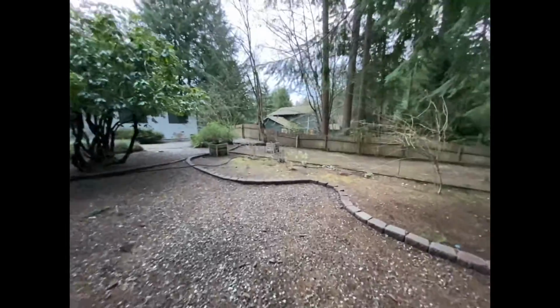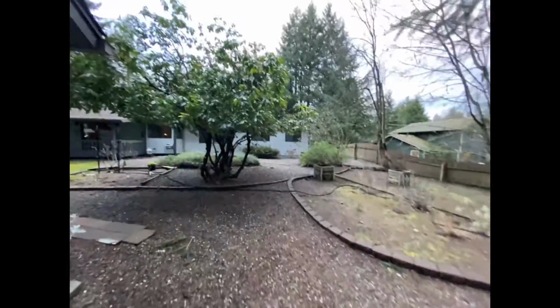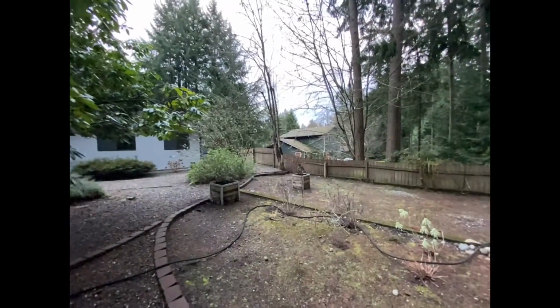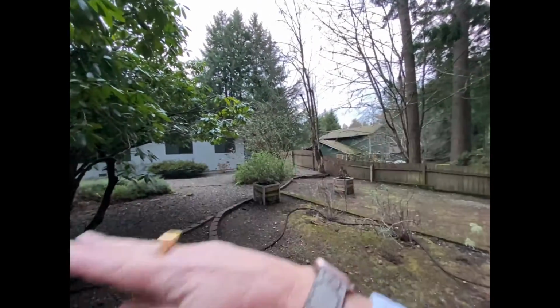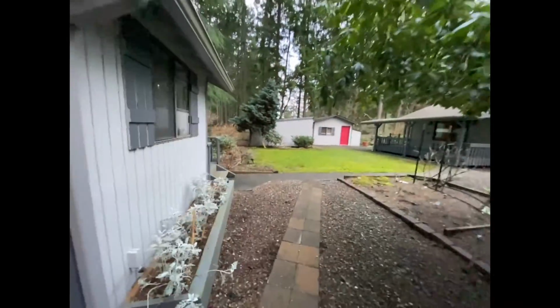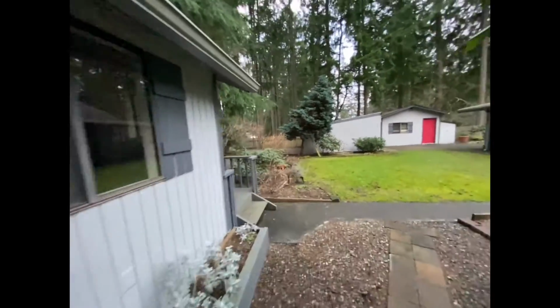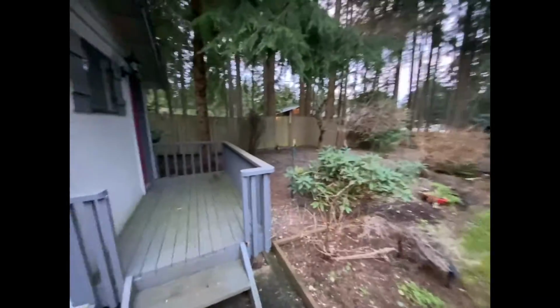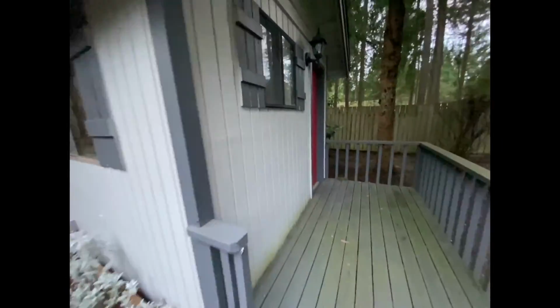Not going to grow a lot of grass back here because there's a lot of trees. Neighbor to the side, so you can see their house, but there's not a lot of windows between those two. And again, the trees kind of screening this house here. We'll get a better look at it once we get inside. Lots of really cool, what you would anticipate in the Northwest, rhododendrons and that sort of stuff.